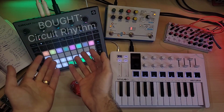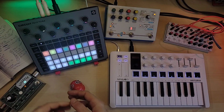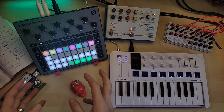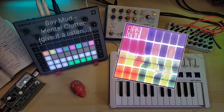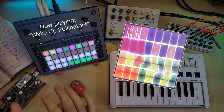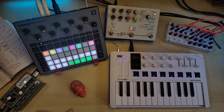First up is the Novation Circuit Rhythm, which technically I acquired at the tail end of 2023, but I wasn't really able to get into or start using until 2024. And I did do a lot with it in the early part of 2024. In fact, I made an entire EP solely on the Circuit Rhythm, which is available everywhere and is probably the soundtrack to this video that I've put underneath all this talking. So that's what you're hearing is stuff that I made entirely on the Circuit Rhythm.